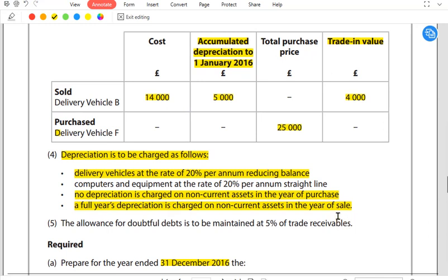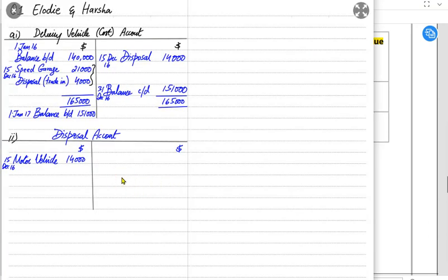So what we need to do, beta, we need to charge this year's depreciation as well prior to selling this asset. Now, what is the entry for disposal? The disposal entry is provision for depreciation, that is usually credit. Now we need to debit the provision for depreciation account, and when we debit it, beta, we need to credit the disposal account.